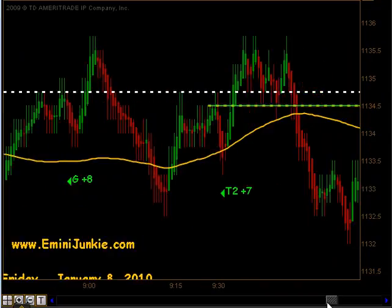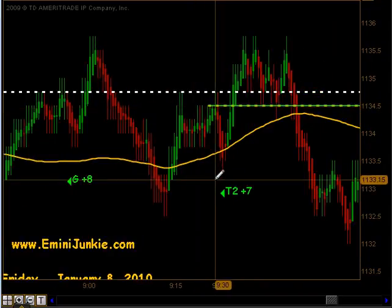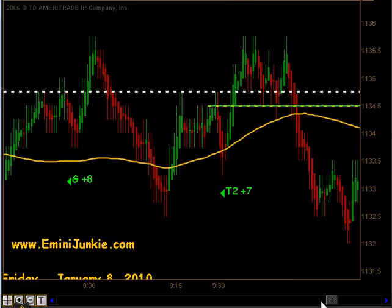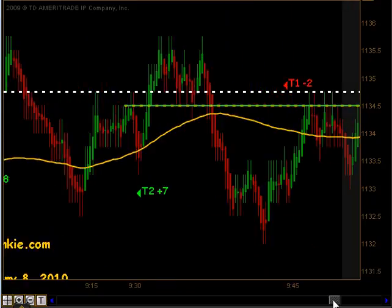After the open, we actually made a very small move down, enough to give us the opportunity to get long, and that produced targets 1 and targets 2 to the upside on a normal signal entry for us for 7 additional ticks. So we had a nice start to our Friday morning.